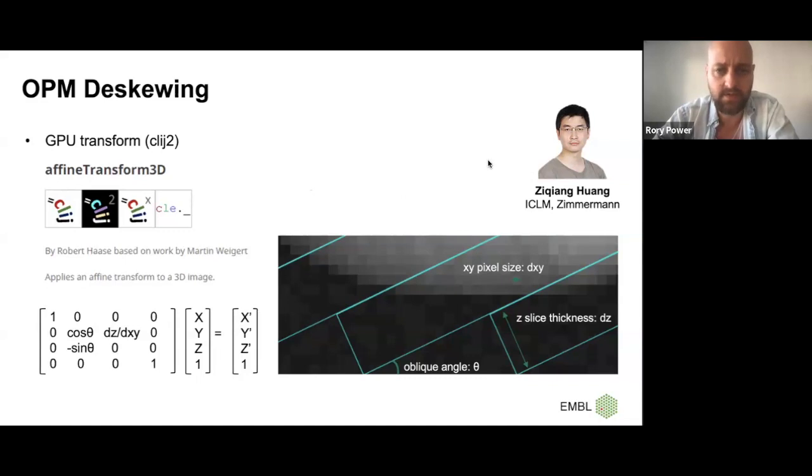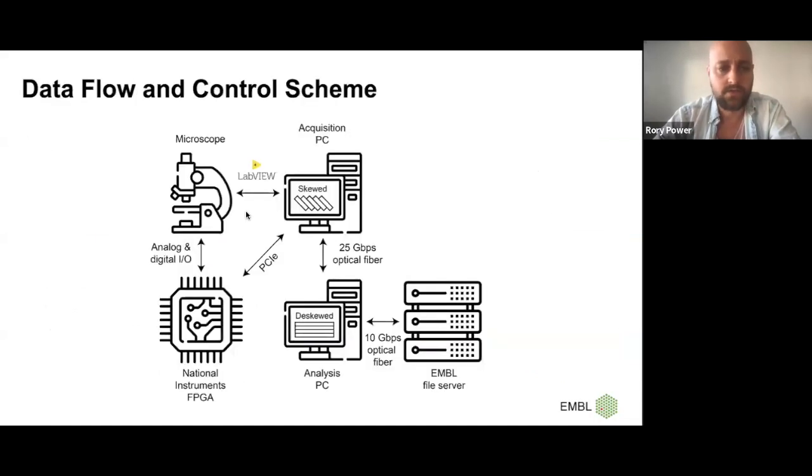Something my colleague Tsuchiang has been helping with is working on the deskewing workflow. So basically taking these skewed oblique planes and putting them into a more classically recognizable XYZ format. And this is basically the combination of three transformations: shearing, scaling in one axis, and some rotation. So Tsuchiang has been helping with not only the implementation of that, but also the automation of that in the workflow of actually sitting down and imaging at the microscope. So I can talk a bit about that.